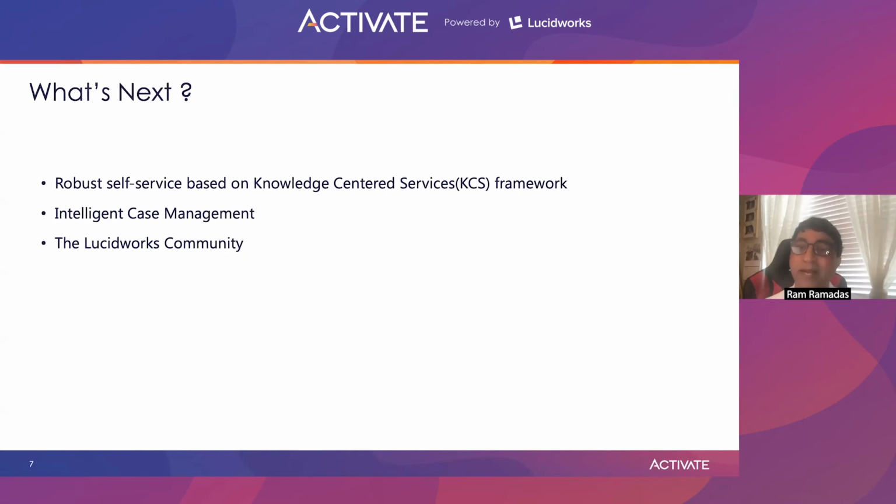What's coming up next? We are launching Knowledge Center Services methodology to create, curate, and publish content to further enhance the self-service for our customers. We are also implementing business automation within our support systems to provide optimized workflows that caters to each customer's specific needs and route the case to the right support engineers the very first time.